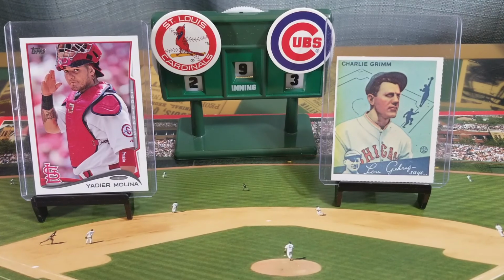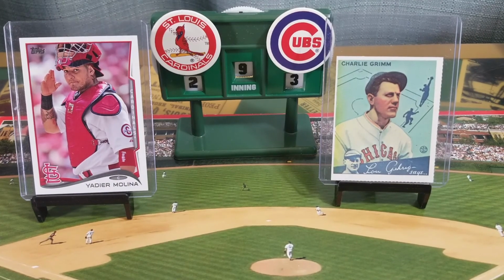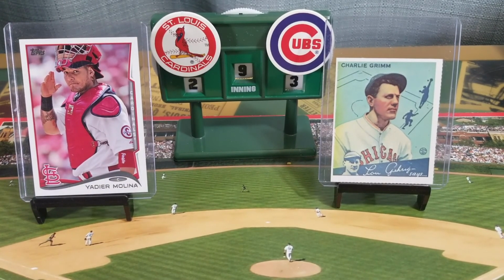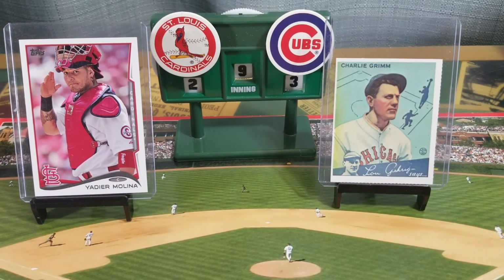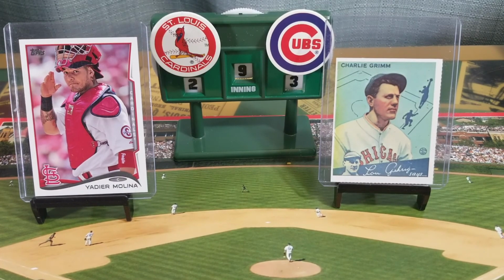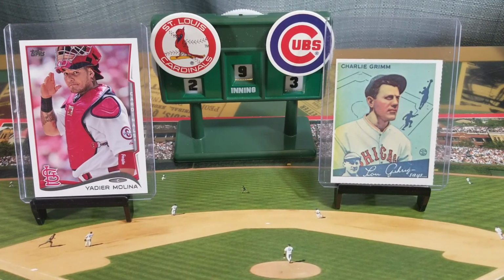We'll be back tomorrow with another in this series with St. Louis and Chicago. They're tied 1 game apiece. And tomorrow's teams will go to St. Louis. We'll see the 2016 Chicago Cubs, world champions, take on the 1946 St. Louis Cardinals, world champions. And that promises to be another fine game.